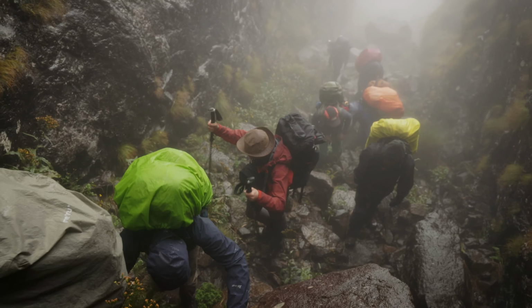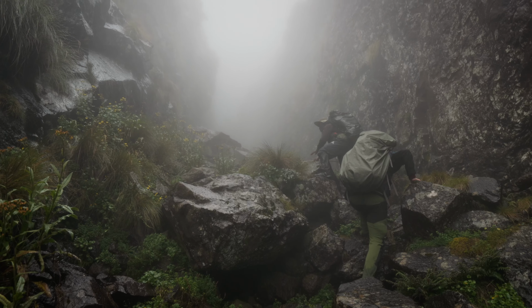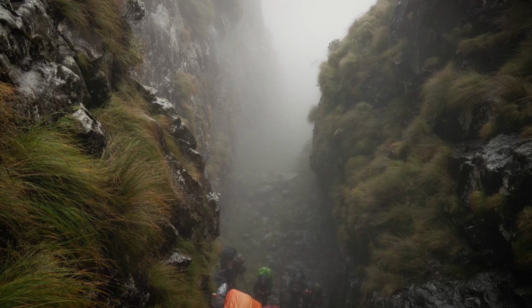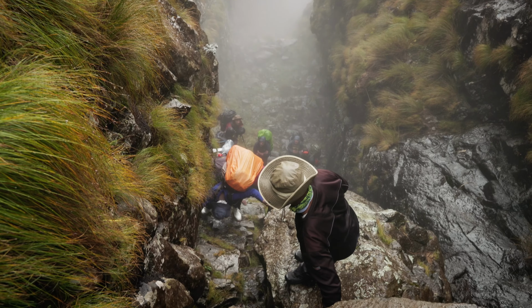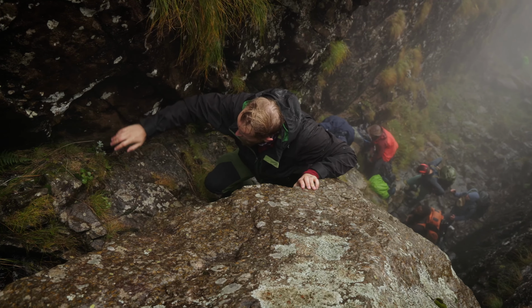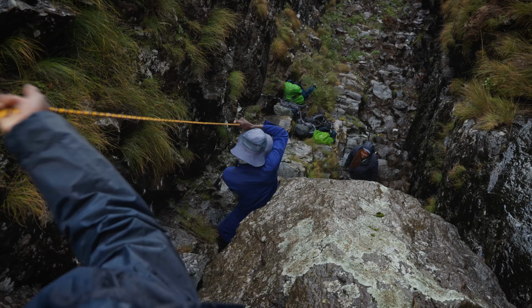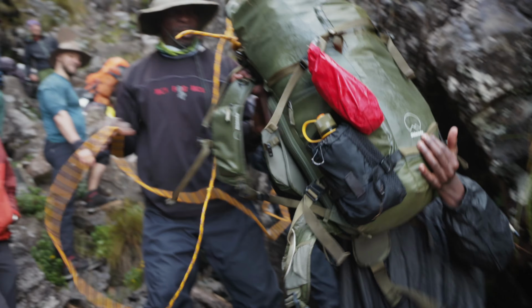We still had the rest of the ascent up the gully to complete, and in the mist, this last steep climb seemed endless. Towards the top of the escarpment is another short technical section, a chalk stone to scramble around, and I found this a little easier than the first section, but I know some of the group found it a bit more tricky.